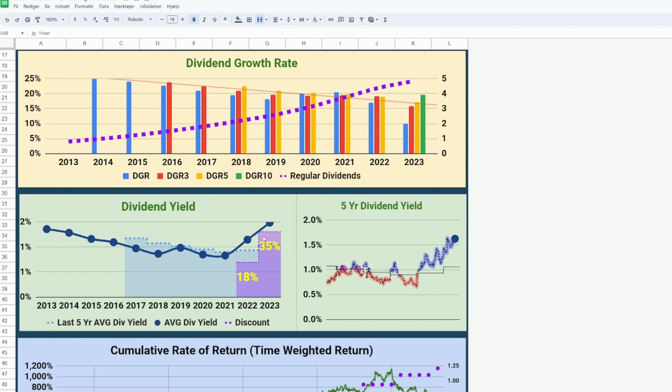And right now, as you can see here, it says 35%. And that is actually because it compares the current yield to the average yield. So obviously, it will move above or below, but right now it's 35% above the average yield over the last 5 years. So in that case, it could indicate there is a 30% discount or 35% discount. So that is what I'm looking for in this tab. But let's move on to the different models we do have.